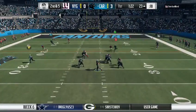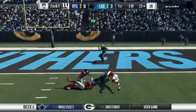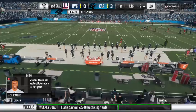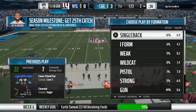2nd down, Kaiser. That is caught at the 7. And they do stop him, but he takes it all the way to the 2. A good pickup there at 22.